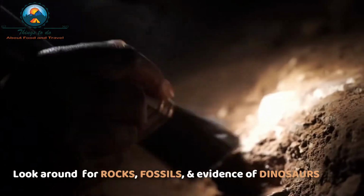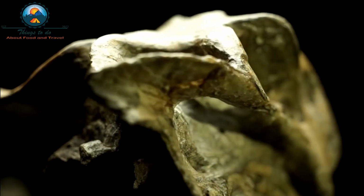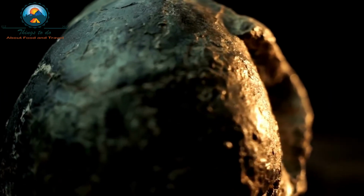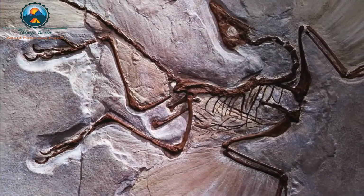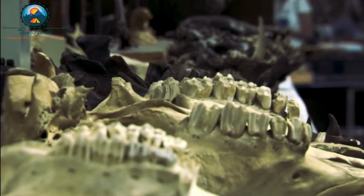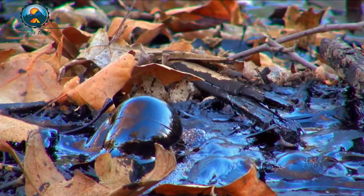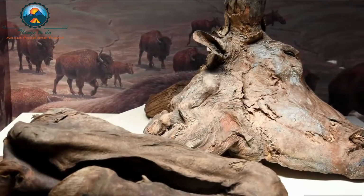Number 9. Look around the area for rocks, fossils, and evidence of dinosaurs from the past. There are many paleontological sites in the Yellowstone area, such as dinosaur and fossil museums and pictographs and petroglyphs carved into rock walls. Some of these places are known more than others. Inside Yellowstone National Park in the United States, you can find trees that have turned to salt and basalt columns that were made by lava.